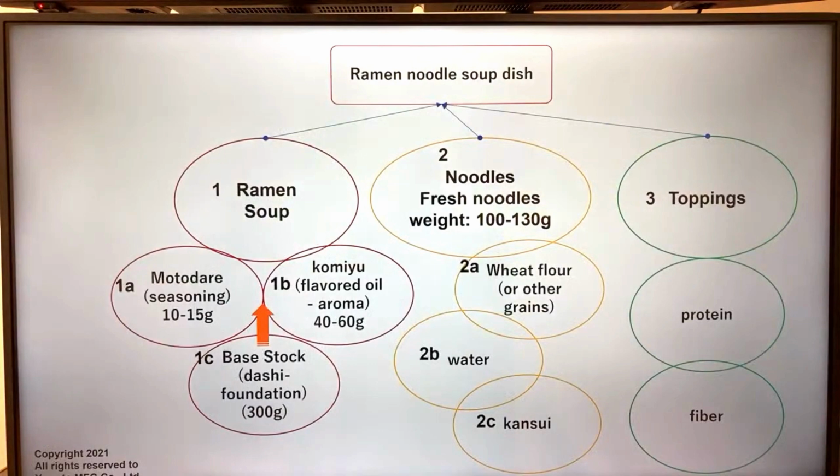So a hot soup noodle dish consists of ramen soup, which consists of tare and the flavored oil. So tare is basically 10 to 15 grams to the base stock of 300 grams, and flavored oil, which adds aroma to the soup, is typically 40 to 60 grams. It really depends on the density level of the base stock, and what kind of soup you're trying to make, right? And the noodles, fresh noodles, weigh usually 100 to 130 grams in fresh noodle weight before cooking. And it's made of wheat flour, other types of grains, water, kansui, salt, and the toppings. Of course, you can have protein, fiber, some ingredients.